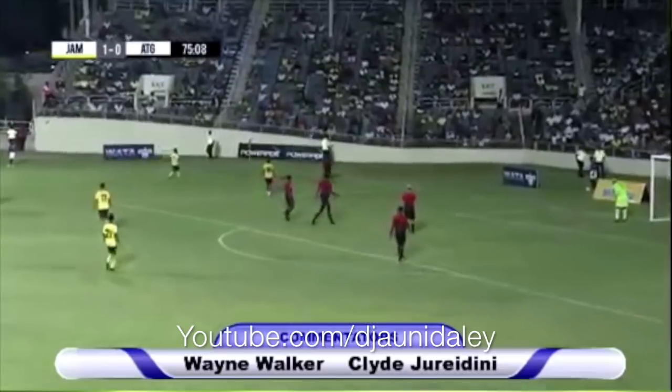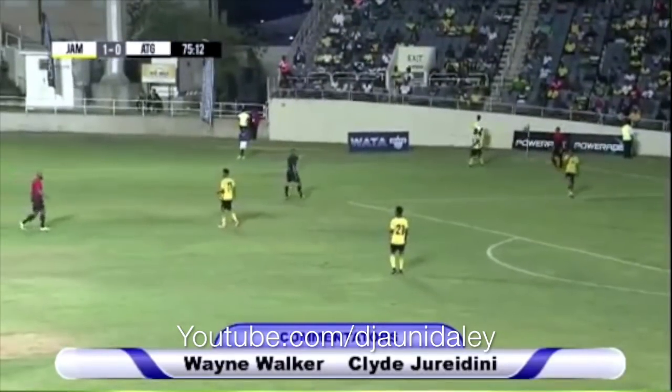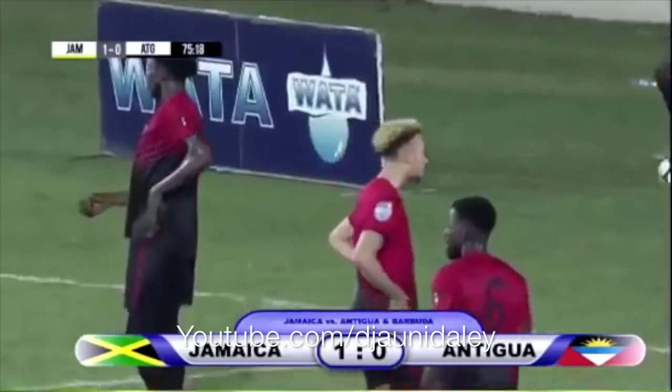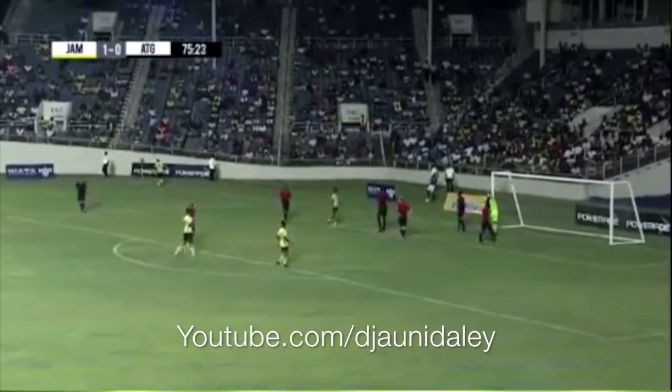Antigua trying to keep this one from going for a corner. No, I don't think they've succeeded. It does. And it's a corner to the Jamaicans. So we've played about 75 minutes. As I say, when you take into consideration that it's 15 minutes remaining, maybe count 20 and possibly more, because the game was held up for about 5 minutes.